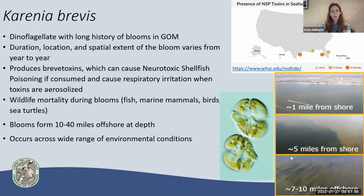And these blooms occur across a wide range of environmental conditions. I think we're all familiar with these blooms, which can last sometimes over a year. And if we think about what that translates to in terms of the environment, that means that it's lasting throughout our different seasonal conditions. And so again, it's a pretty tolerant organism. You can see it's a single-celled alga. You can see images there and on the title slide as well. And then you can see some of the high concentrations that we might observe during a particularly severe bloom. These images are from 2018, where we had bloom observations up to 10 miles offshore. Next slide, please.